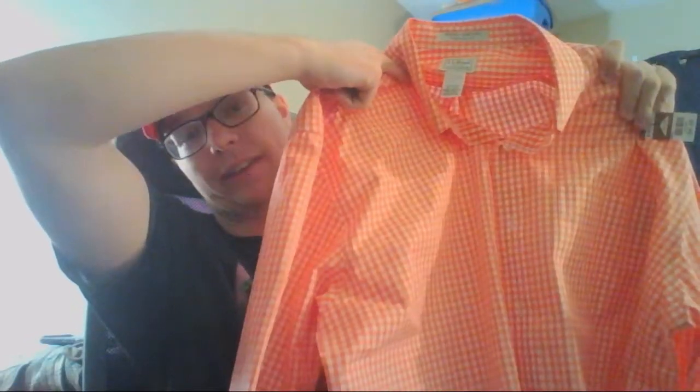Up next, I only bought this. They weren't getting great comps, but I bought it because it's an extra large tall. But it's LL Bean, which is a brand that I like to buy. Wrinkle-resistant traditional fit button-up shirt. It looks like it's never been worn, and it feels like it's never been worn. But this shirt is huge and in really, really good condition, so I figured it was worth a try.